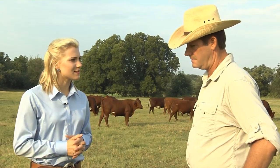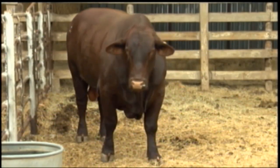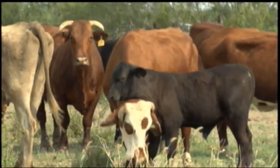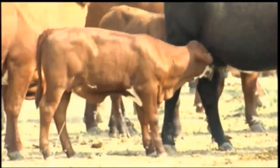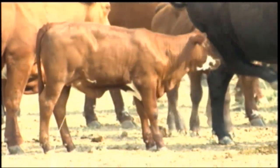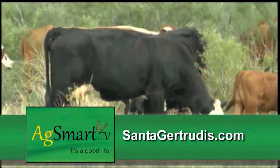What's been your experience in that? We've been pleased with the results. We've been pleased to market the bulls. The bulls are designed primarily for the commercial sector. So would you say that you have to have an excellent set of commercial females in order for the Santa Gertrudis bull to do his work? They will work on anything. They will work on a mixed herd, and they will kind of uniform up your calf crop, and they will add weaning weights on the backside of your calf crop. And I think you'll be pleased with that at the end of the day.